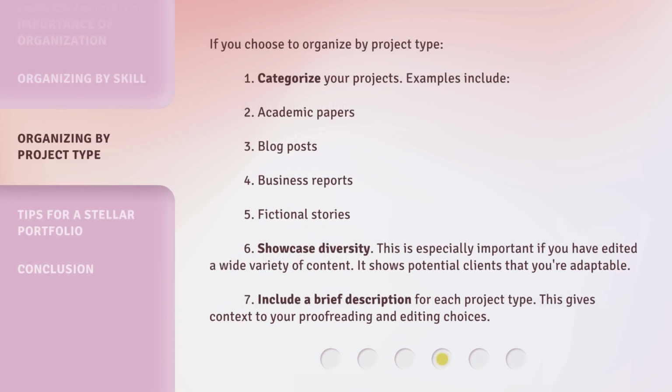If you choose to organize by project type. 1. Categorize your projects. Examples include 2. Academic papers. 3. Blog posts. 4. Business reports. 5. Fictional stories.